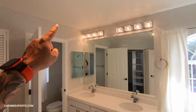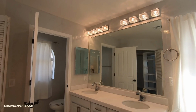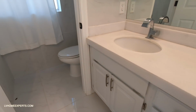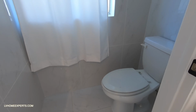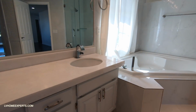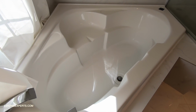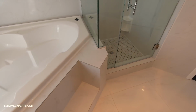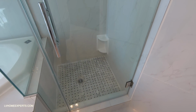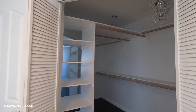Now right above me right here, this is cool. This is old school, a heat lamp, because it does get cold, so you turn that on, nice and cozy. Here's your water closet. Again, you got the cladding all the way to the top. Nice deep tub. Okay. Now you have the closet that goes through this way.